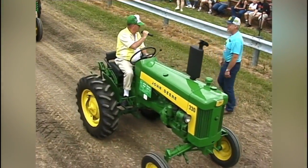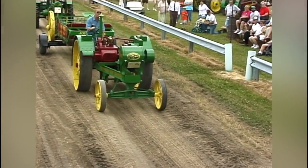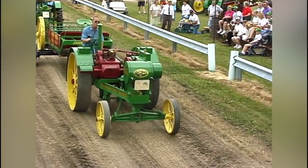I've owned this tractor for 42 years. Here's one of your favorites and mine. This is Bob Warner from Montrose, Pennsylvania.